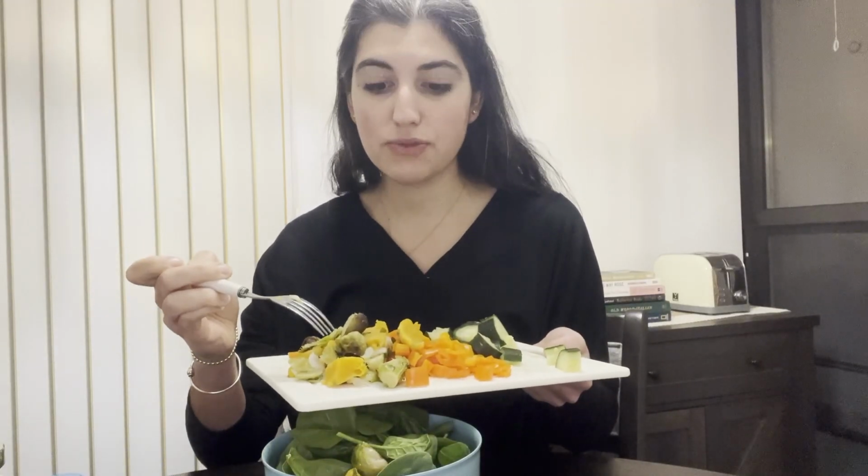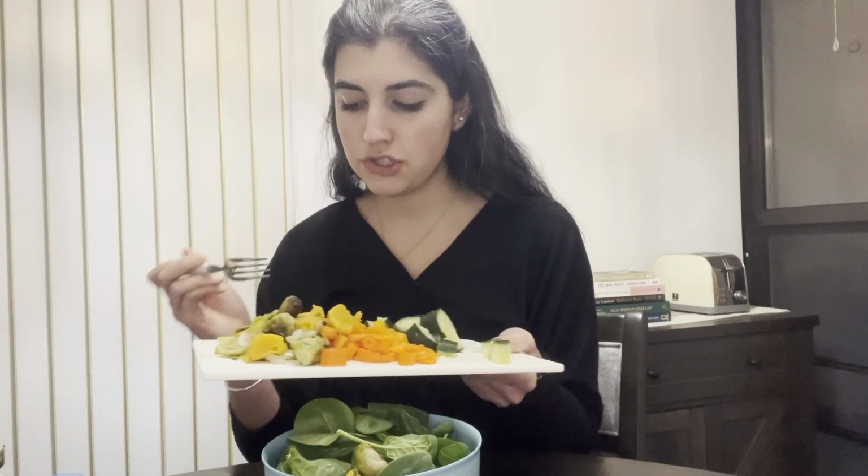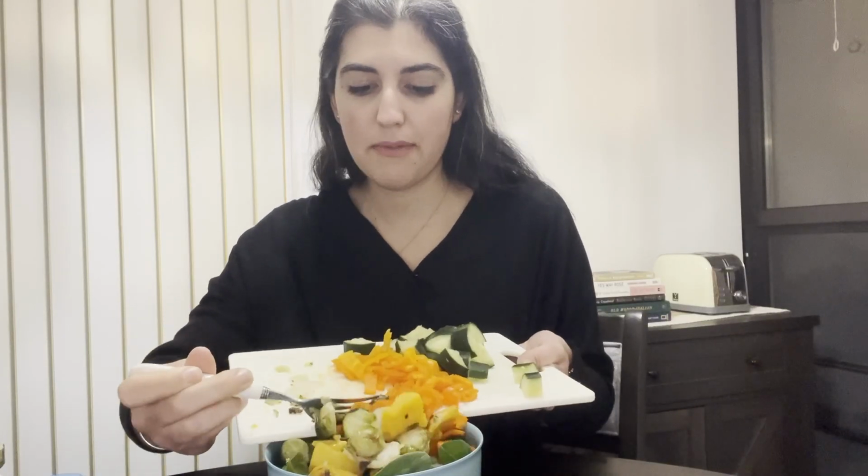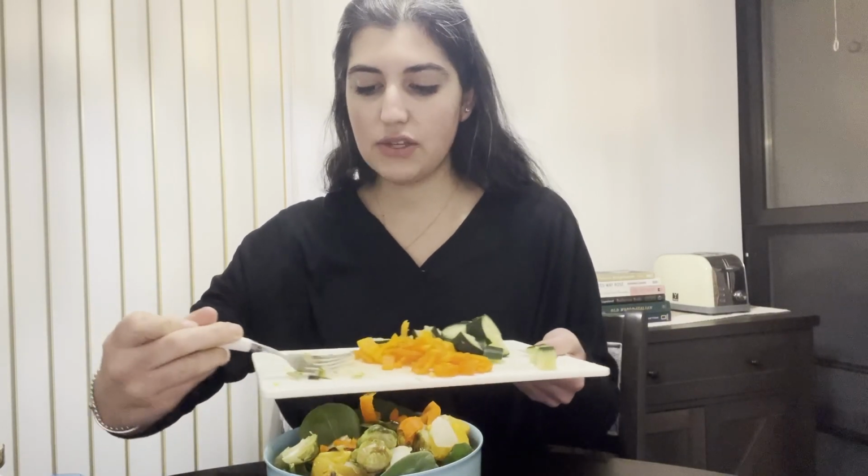Okay, so I have all of my vegetables ready and prepared to add to my Tupperware. So I have a bowl of spinach already set, and I'm going to add my roasted Brussels sprouts and roasted squash from the other night's dinner to this. And I also chopped up some bell peppers that I had in my fridge for some snack options. So I'm going to add some of those chopped up bell peppers to this as well. And I also have, same thing, some chopped up cucumbers too. So I'm going to add all of this to the bowl. And then I decided to add some banana peppers as well. I had a jar full of them in my fridge, so I wanted to use them before they went bad. So I'll add that to this as well.